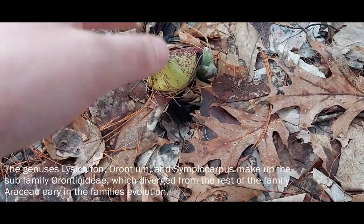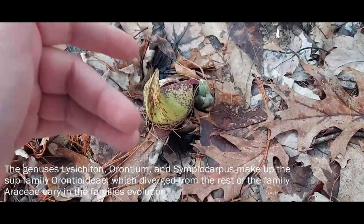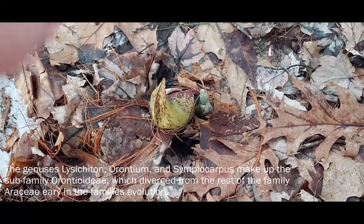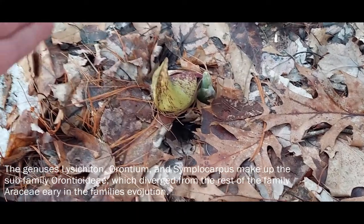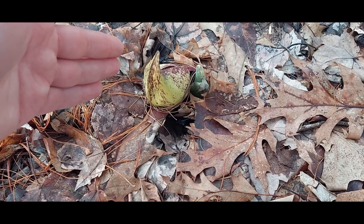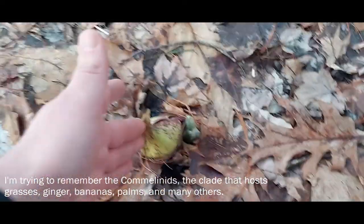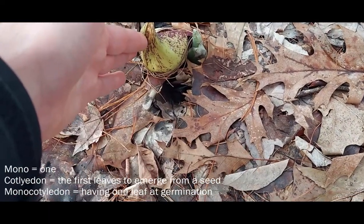Now, if you're familiar at all with aroid plants, say you've got a peace lily, a monstera, or a philodendron, this is in that same family of plants. This is Araceae, aroid monocot. It's a monocot, similar to Asparagaceae, with the asparagus and hostas. What's the other big one in there? Well, whatever, you get the point. It's a monocot, monocotyledon, sprouts with one leaf.